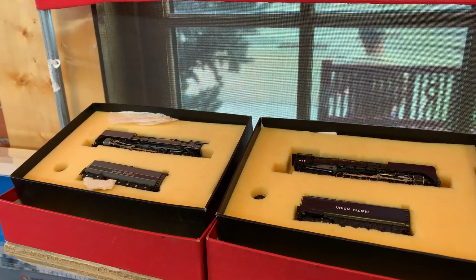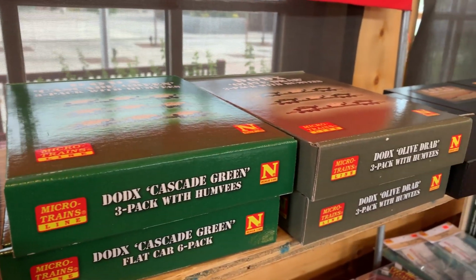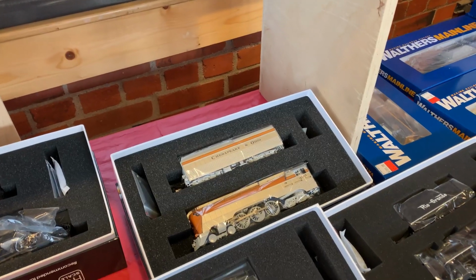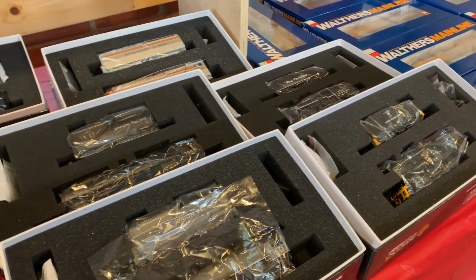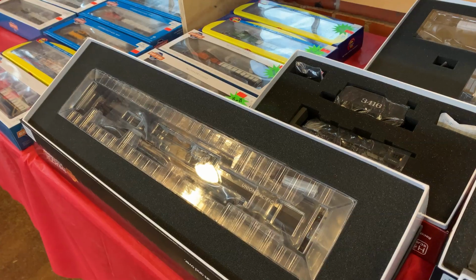Yes, yes. But along with all these lovely brass engines, they also have Micro-Trains by Kadee, and they have Kato. Kato is always a grand brand. And in N-scale, they also make HO, but they're probably better known for their N-scale. And check out the cool Athearn Genesis locomotives. Those are some of the best running engines there are. Jewelry in a box. Jewelry in a box, no kidding.